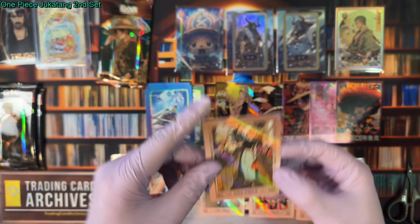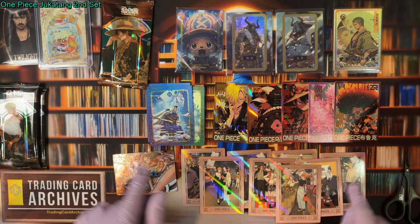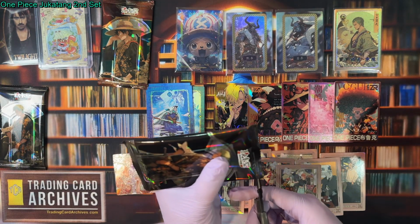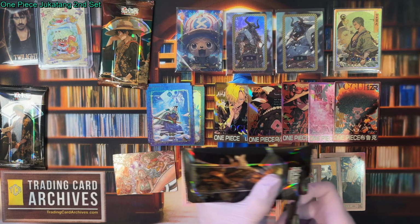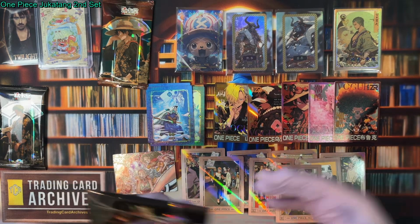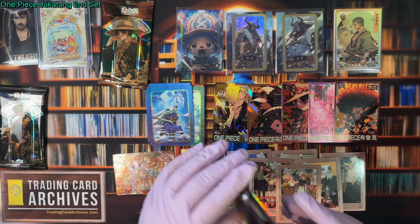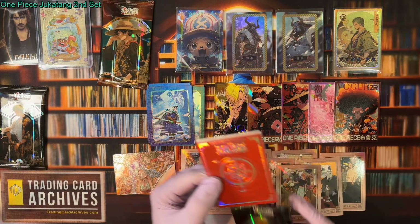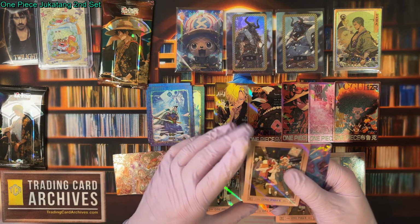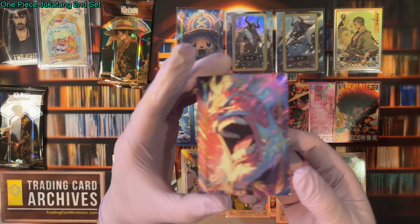I'm not sure where these images come from. Is that from a comic? If you know where those images come from, let me know in the comments. I'm always trying to learn more about these sets, specifically where they're getting the art, because I always want to know if they're stealing the art, if it's original, if it's AI, so that I can tell everybody else, because those things matter, and we shouldn't be supporting sets where they're stealing the artwork. Definitely shouldn't be supporting that.